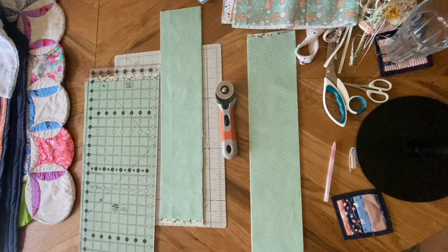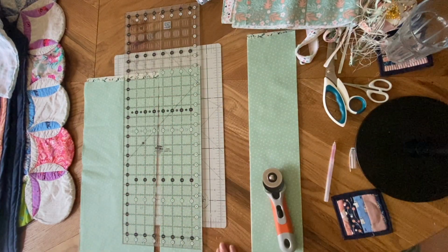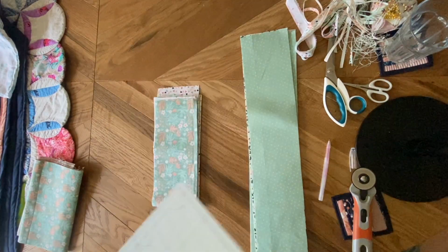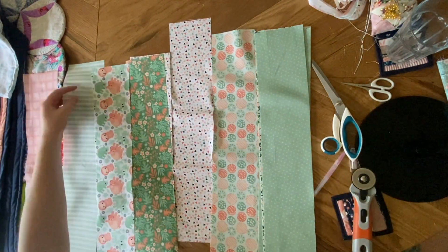So that's what's happening just here. I need a bigger cutting mat, honestly. I really do. But I don't know where I'd store it, you see. I don't really want to have everything out all the time. Yeah, so these are all the different colors.